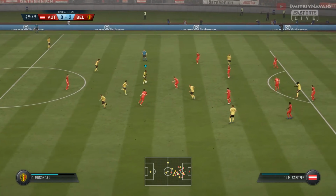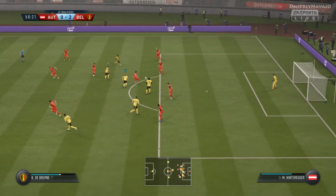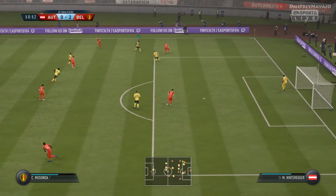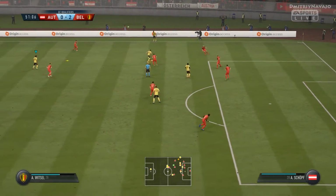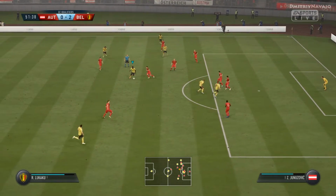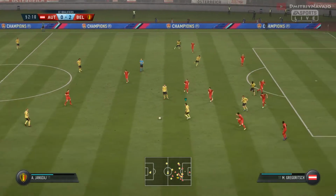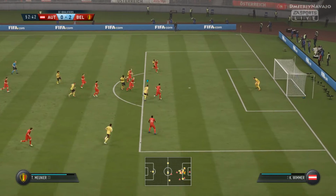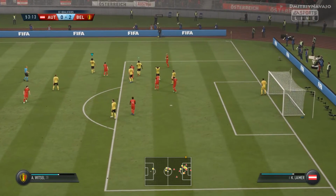Jan Vertonghen. Oh, he spotted the pass and cut it out. So we'll restart with a throw-in. Axel Witsel. Lukaku. Dendonka. Jan Uzai. This is an exercise in patience as they try to get an opening. And that will end the threat, at least for the moment.